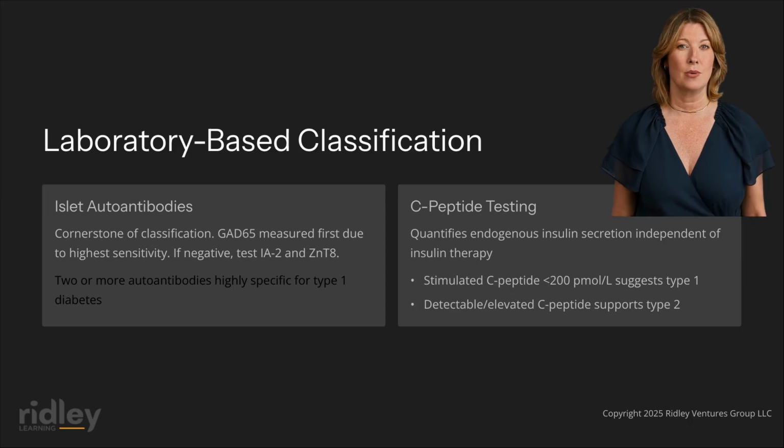Measurement of islet autoantibodies represents the cornerstone of laboratory-based diabetes classification. GAD65 antibodies demonstrate the highest sensitivity for detecting autoimmune diabetes in adults and should be measured first. If negative, additional testing for IA2 and ZnT8 antibodies may identify autoantibody-positive individuals missed by GAD65 testing alone. The presence of 2 or more autoantibodies is highly specific for type 1 diabetes and strongly predictive of progression to insulin dependence in those with recent onset disease.